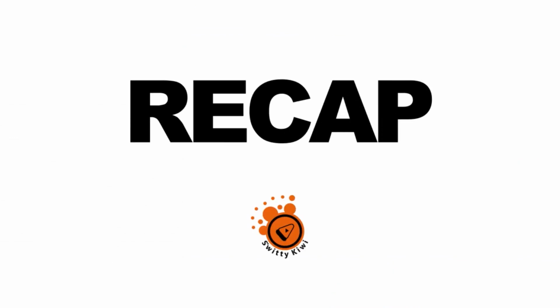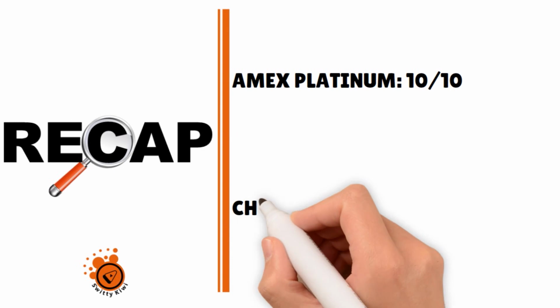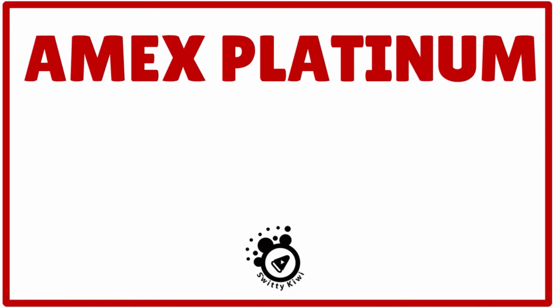To recap, we have Amex Platinum 10 over 10. This is our score. And Chase Sapphire Reserve 9.5 over 10. Our pick: Amex Platinum. However, as I said, it all depends. Your pick depends on your personal preferences. While the Chase Sapphire Reserve is a better rewards card for daily use, the Platinum card from American Express is the better option for traveling in style.